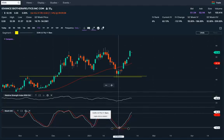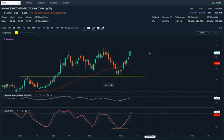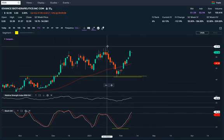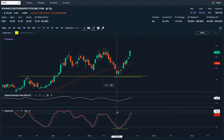But I do like that the stochastic was off the 20, and so you take your options, go out a month with a strike price. You can determine it based on previous highs, so you can look at the options chain and figure out, hey, what strikes have a lot of volume and open interest.